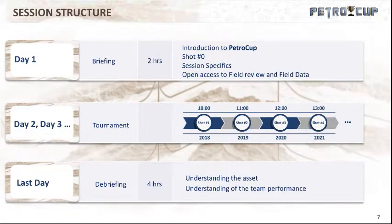After that, a session moderator will answer the questions on the coming session specifics. What are the success metrics, market economics, cost structure, and available well intervention and surface facilities? At the end of the briefing, the session moderator will open the access to the field review and field data files. The tournament is going to start the same day or the next day, depending on the session arrangement, which will be explained later in this presentation.